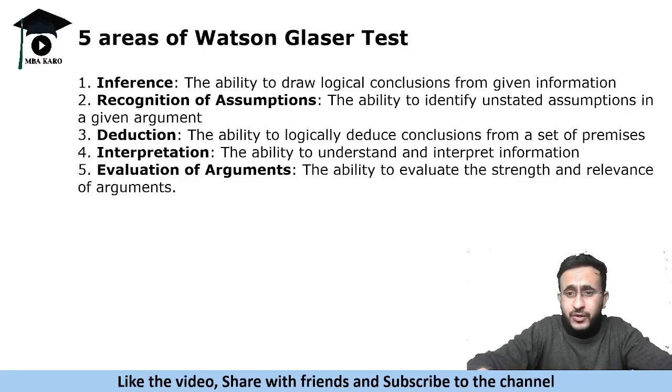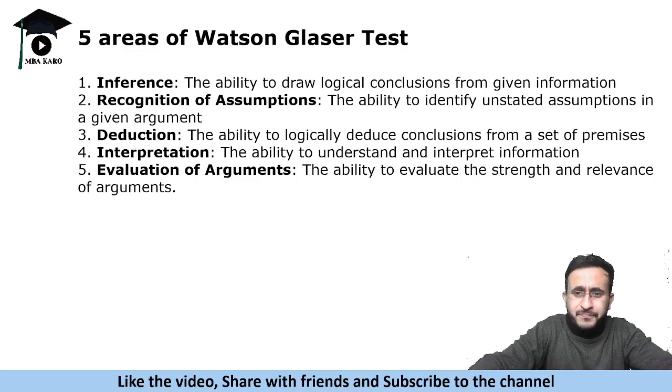Now, how will the questions be framed and what kind of options would you be given? That I will tell you. You might have, let's say, a test of 30 minutes with 30 questions, maybe six questions from each of the topics. Based on that, your overall profile will be evaluated. You are good at interpretation, you are good at getting the inferences right, etc. That is up to them, how they evaluate you.